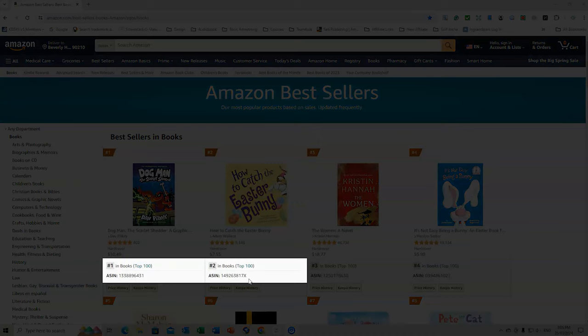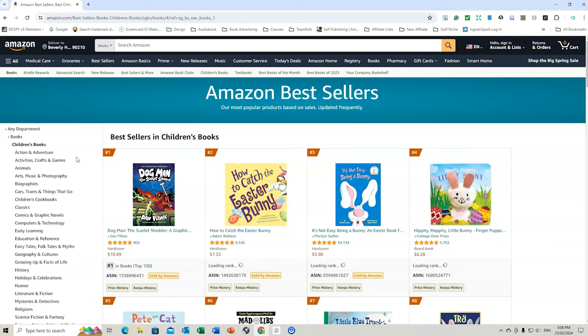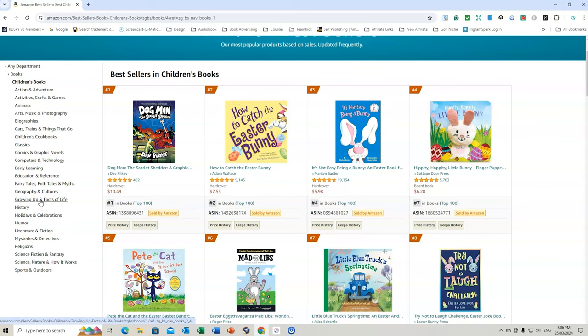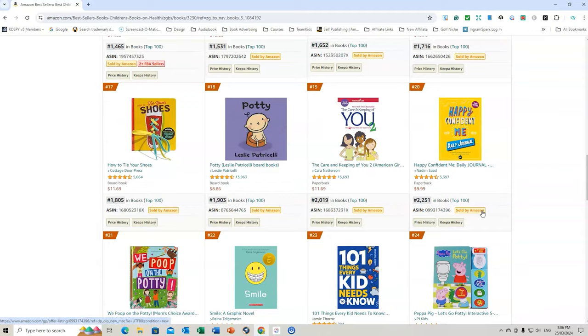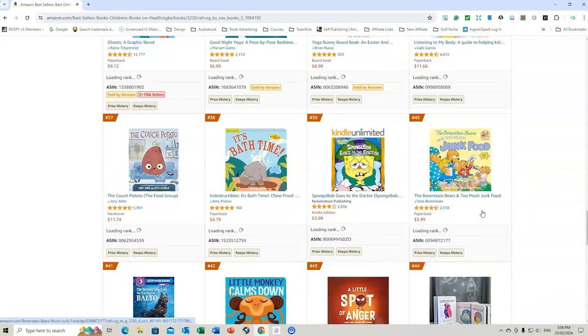And then what I'm going to do is let's go down. Let's have a little bit of a look. Let's try Growing Up and Facts of Life. Let's try Health. Let's go to another one. Daily Activities. I wouldn't mind seeing if there's something. Let's have a quick look down here first and see if there's any themes that we should be looking at. So we go down. Can't really see any.